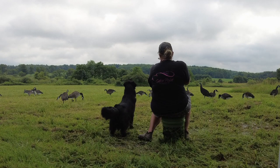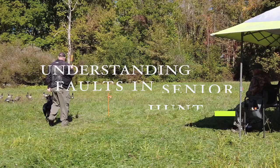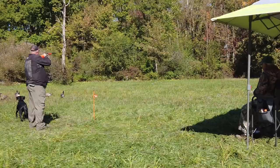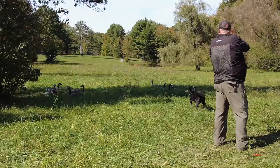What is a moderate fault? Infractions in this category may actually be so slight as to warrant their consideration as only a minor fault, or they may be so severe as to warrant their consideration as a serious fault. Also, repetitions of a moderate fault or a combination of several of these faults may readily convert the total infraction into a serious fault. In plain English, it's not just what the dog does wrong, but how often.